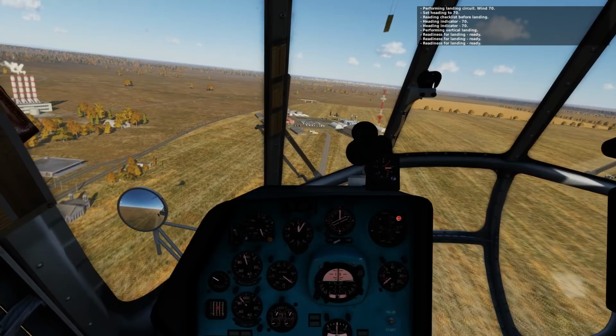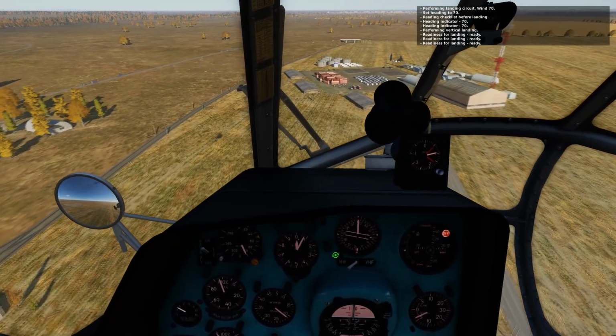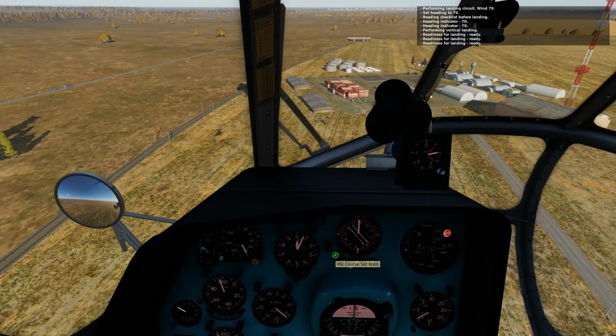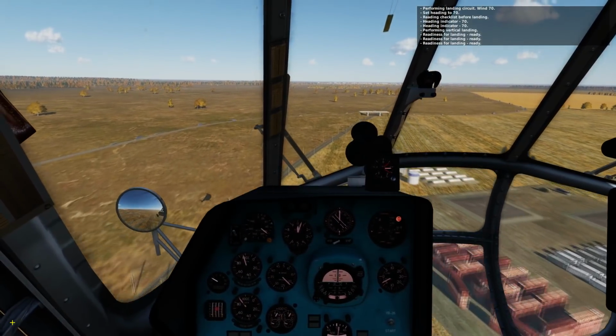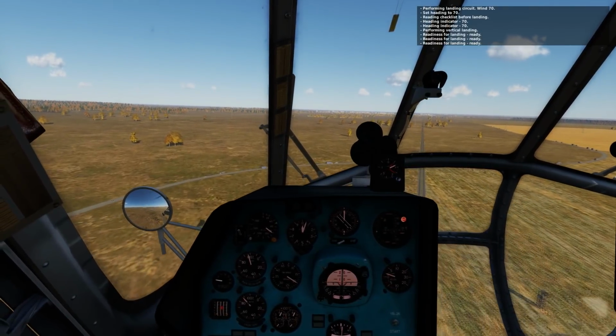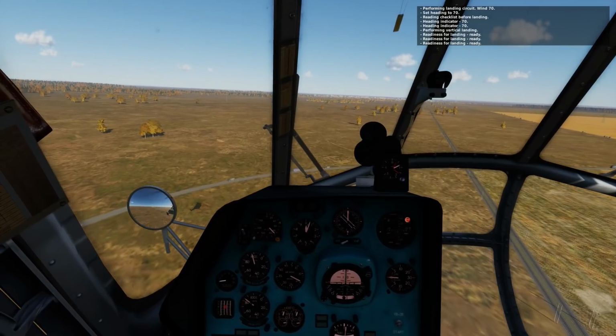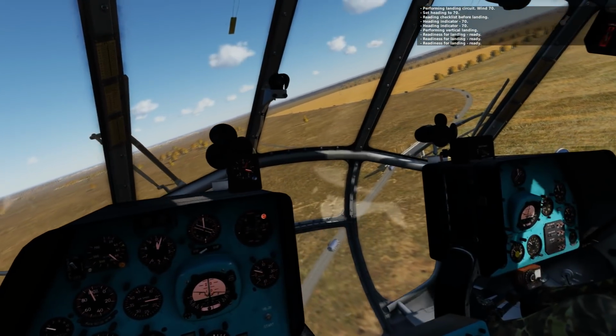Performing landing circuit, wind 70. Set heading to 70. Reading checklist before landing. Heading indicator 70. Performing vertical landing. Readiness for landing, ready.